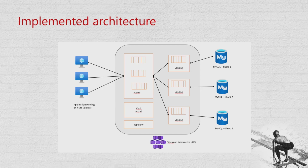And as you can see, there are multiple shards for us today. All of these shards are Azure Database for MySQL, and these shards are directly interacting with VT tablets over here. And the VT tablets in turn talk to the VTGate to take any commands or requests that are coming in from the application that is hitting the VTGate.